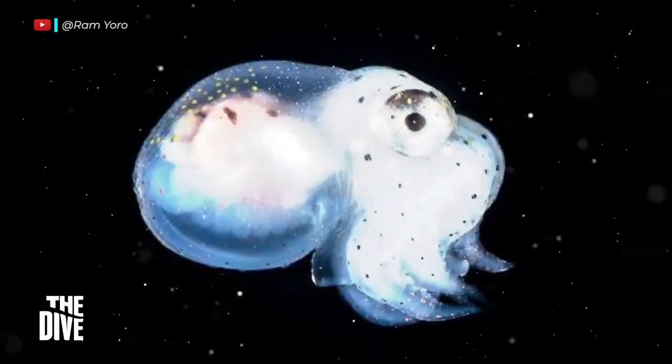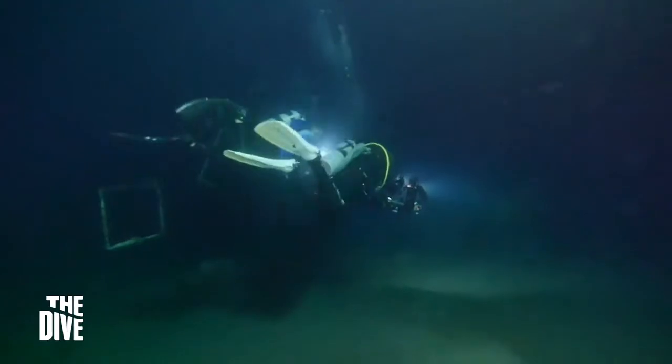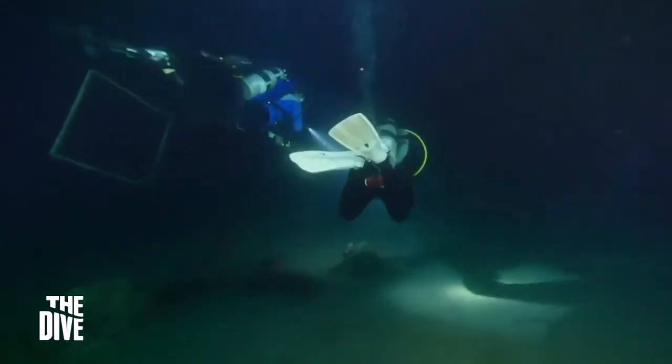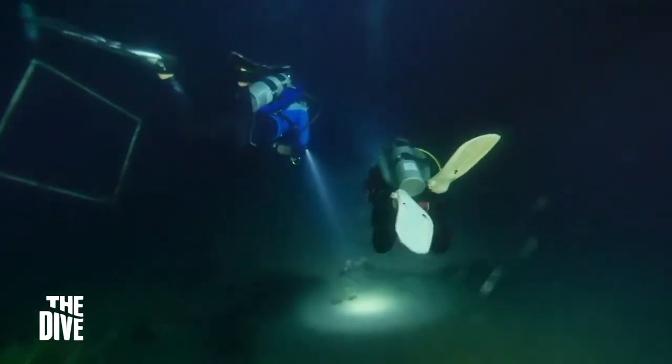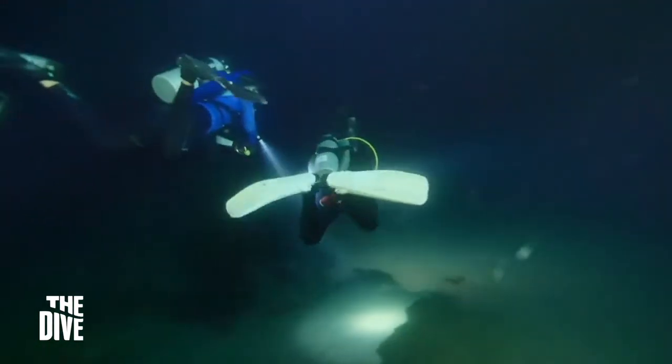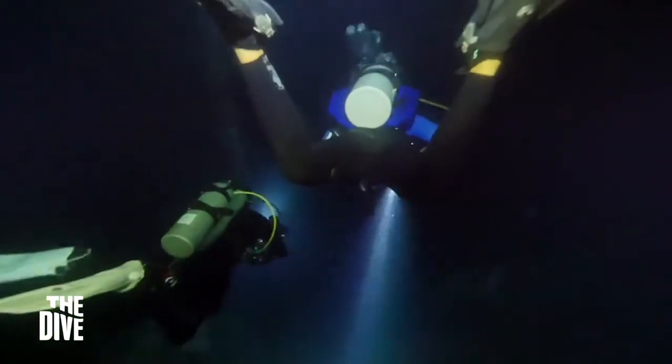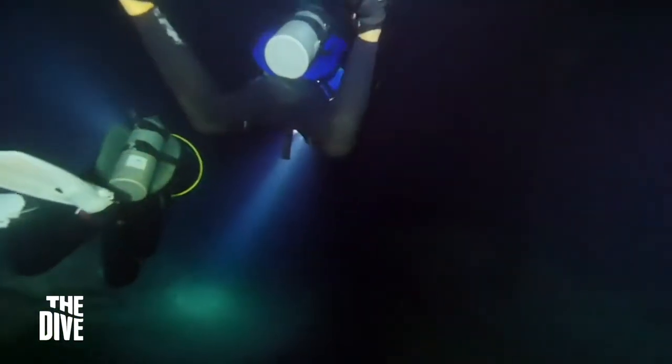What level of scuba diving certification is ideal for bonfire photography? For bonfire diving, you need to be at least an advanced open water diver, or an open water diver with a night dive specialty, because remember, this is a night dive. You need to be trained for night diving. You need to be familiar with the hand signals. You need to execute really good buoyancy so you don't get disoriented because you're not seeing the bottom.